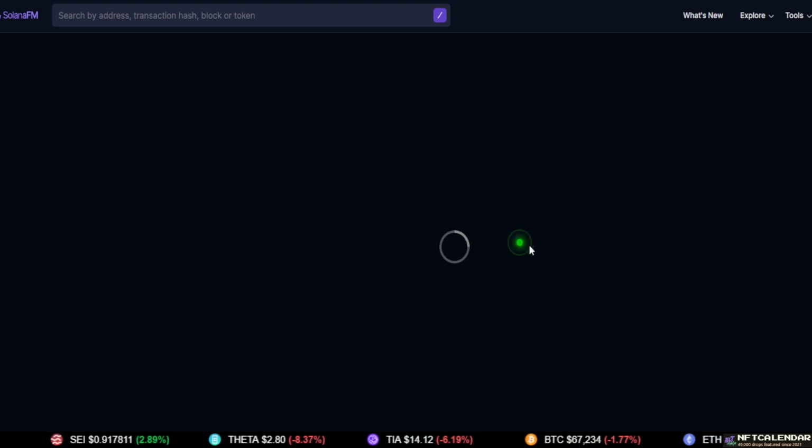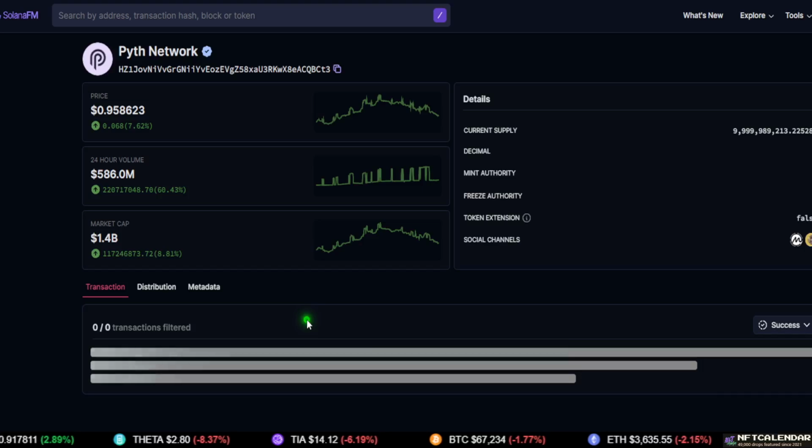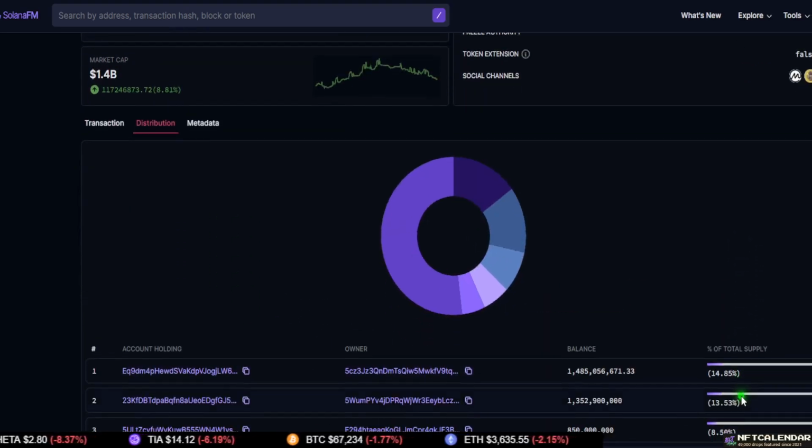Okay, let's use the Solana one, for example. We're going to be here on Solana FM, and we can let this load a little bit. Let's see what goes on here. You get all the distribution. If you want to go into the distribution, you can see all the token holders.